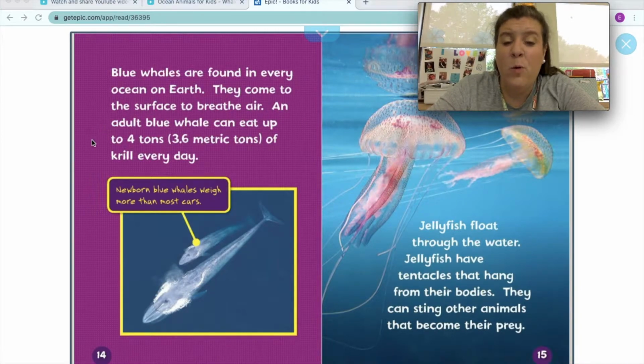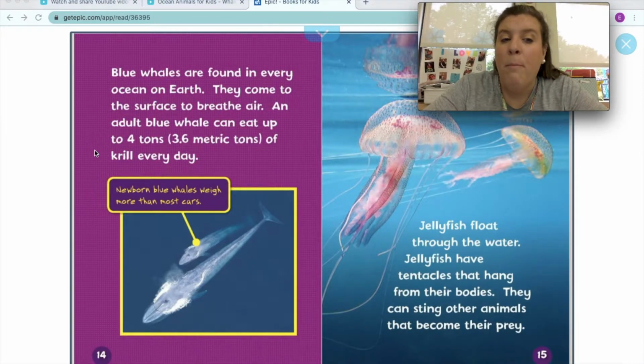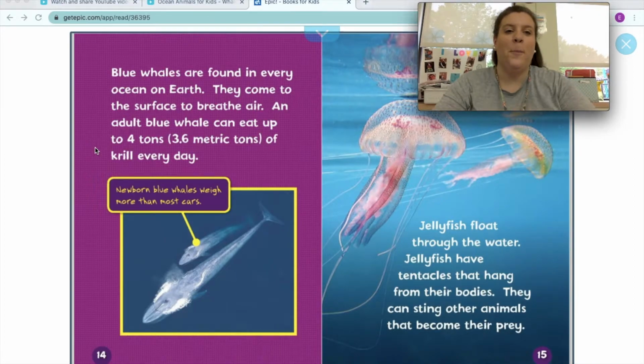An adult blue whale can eat up to 4 tons of krill every day. So those little guys we just saw on the last page, blue whales like to eat those guys. And they can eat up to 4 tons of krill every day. That's a lot of krill. But again, blue whales are very, very big. All right. Later on in the video, I'll try to see if I can compare it to something that we might see in our everyday environment.